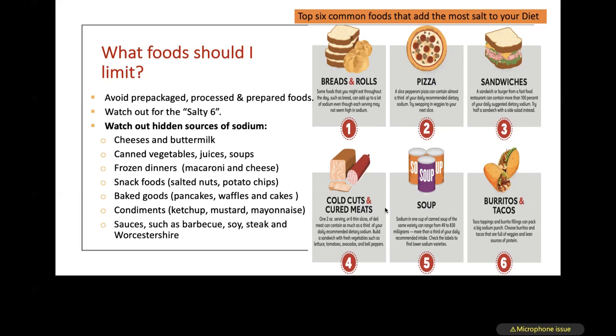So because most of the sodium you eat is in your food before you buy it, it can be hard to limit how much you are getting. But remember, the sodium content varies significantly between similar types of foods. So use the nutrition facts label to compare the products.